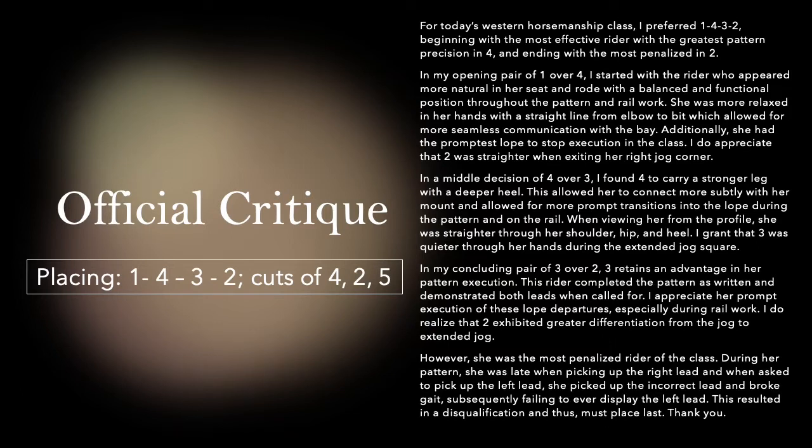In my opening pair of 1/4, I started with the rider who appeared more natural in her seat and rode with a balanced and functional position throughout the pattern and in rail work. She was more relaxed in her hands with a straight line from elbow to bit, which allowed for a more seamless communication with the bay.